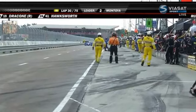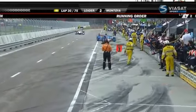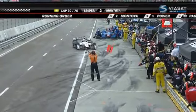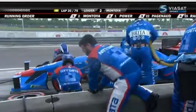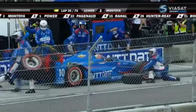Tony Kanaan leads the field on to pit road. Tony Kanaan leads that group. And Kanaan is back at the back, so this doesn't really hurt them as far as track position is concerned. They're going to change to a red shed, a sticker red, alternate softer Firestone Firehawks as Helio Castroneves goes by him. This is a much cleaner stop for Kanaan, and he's out.